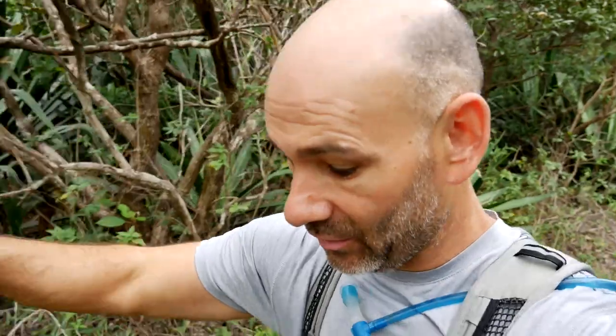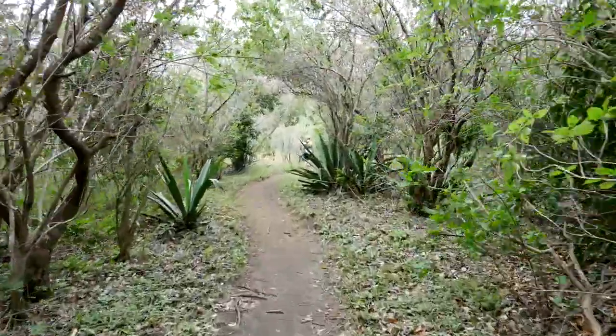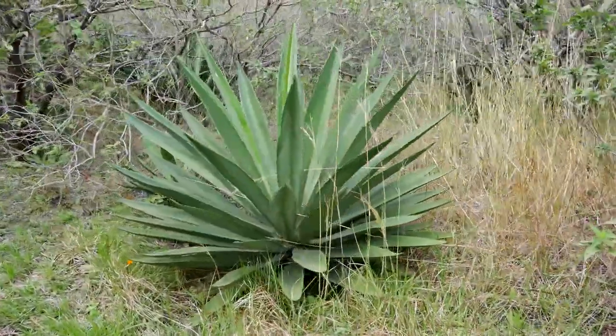You can actually see we've entered a transition zone here where further back it was rainforest. We're moving into the dry tropical forest now. The change in the landscape, smaller canopy, less moss, a little less green as well. So you can see that transition where this area gets a lot less rain. The plant life reflects that.